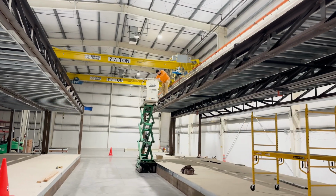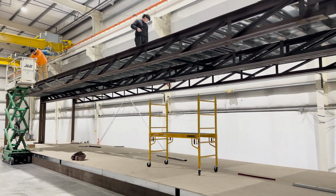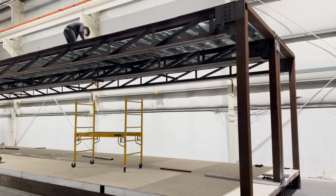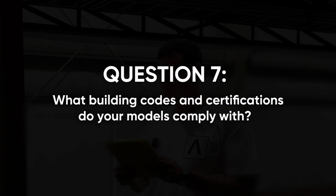We believe in flex labor. So if we need 10 guys, we have a smaller project, then it's 10 guys. If we have a larger project that we're pushing out, then we just increase the workforce as we need. So that's good. And what building codes and certifications do your models comply with?